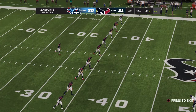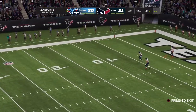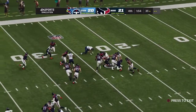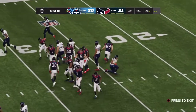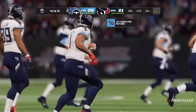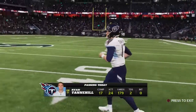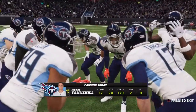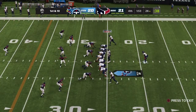So after the touchdown, here's Fairbairn now to kick it away. And here comes a return from just beyond the goal line. And they'll get him down right around the 25, actually the 26 officially, so a net gain of 1 there. So now Tannehill and the Titans down 21-20, a minute 53 remaining. And their 4-game winning streak in great danger.